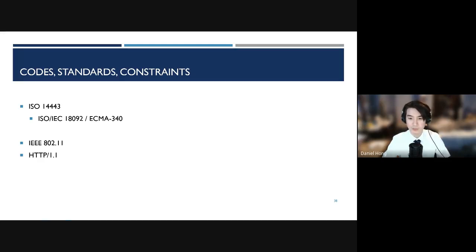Finally, we use the IEEE 802.11, which is a standard for Wi-Fi, and HTTP/1.1 in order to get the phone to communicate with our local server and database.